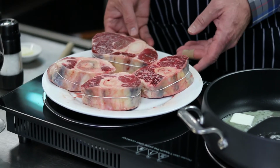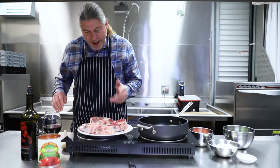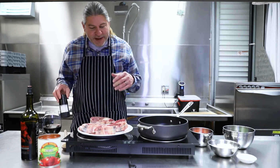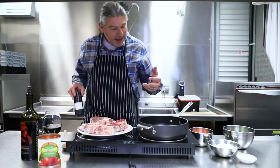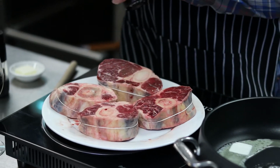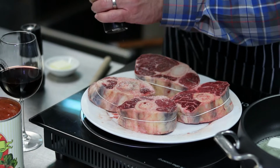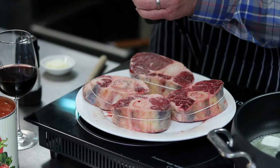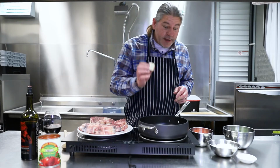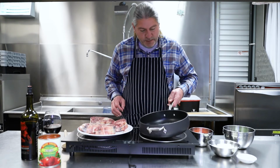First of all, we start off with some nice hearty beef shanks, and all we're going to do is season them and then sear them on both sides. So we're just going to hit them with a little bit of salt, pepper. We're going to be doing our searing in butter instead of oil.